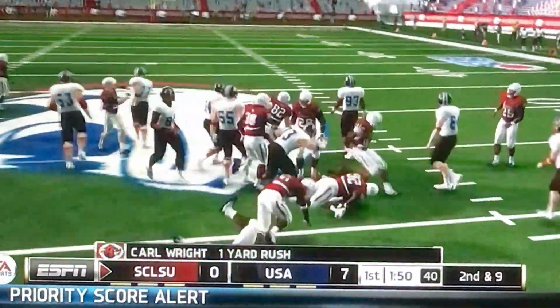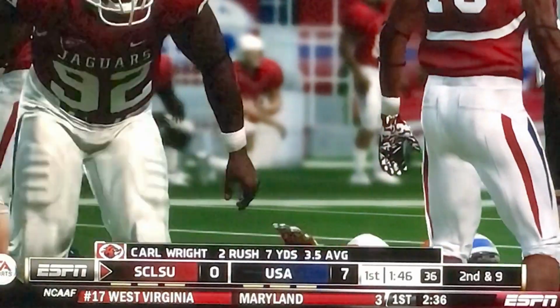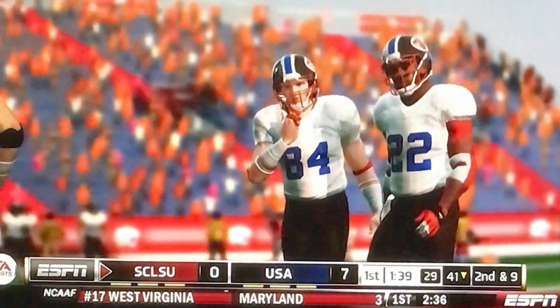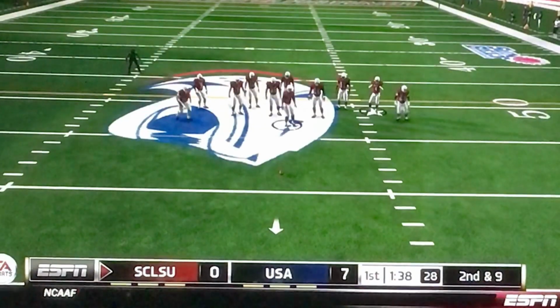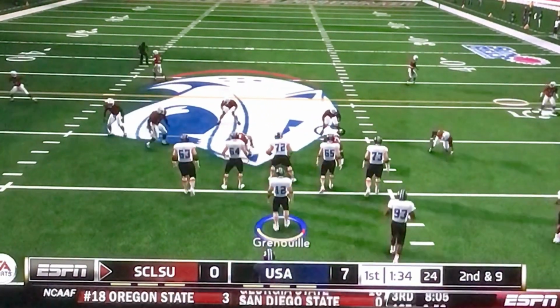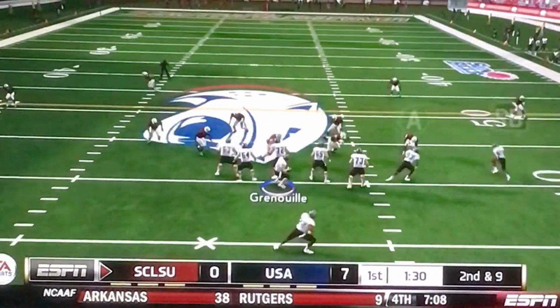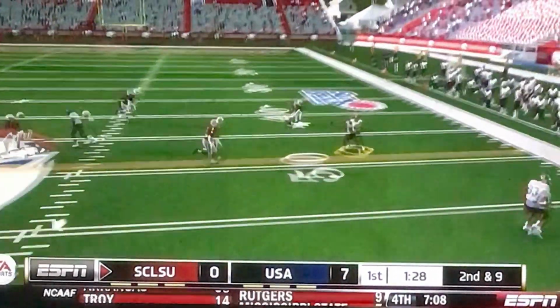And Carl Wright there, he showed a little bit of that Trent Richardson in the NFL. Had a nice hole to work off of, but for some reason ran right into the defensive lineman from South Alabama, and it could have been a much bigger game, but it's only going to be a game for 1 as it hits 2nd and 9.